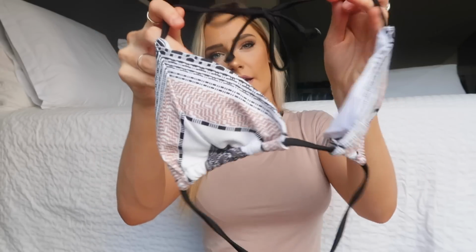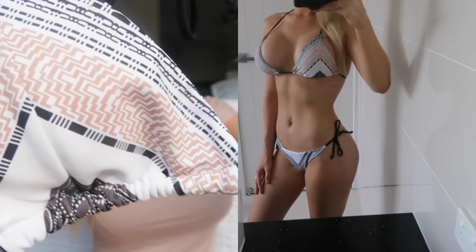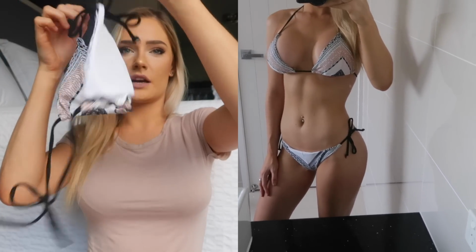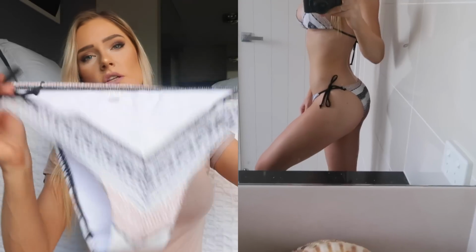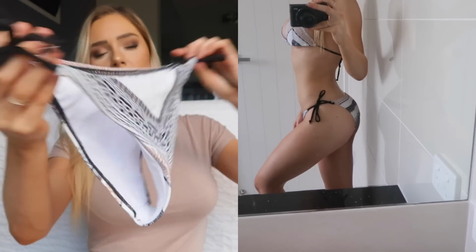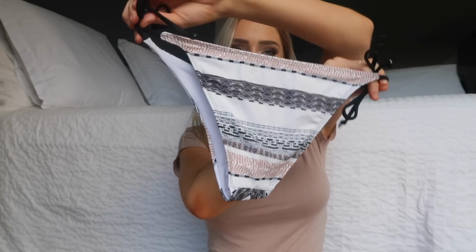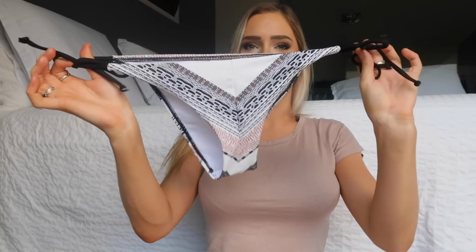The next pair actually does fit me, yay. So this is what they look like. It's a neutral tribal print, I guess that's what you would call it. They look like that, adjustable on both sides, the top and the back, and the bottoms are adjustable as well. They've got the bow on the side, which is really nice, and they're not too cheeky, so I can wear these out in public and people are gonna be like, girl, what you doing? So yeah, I really like these as well.